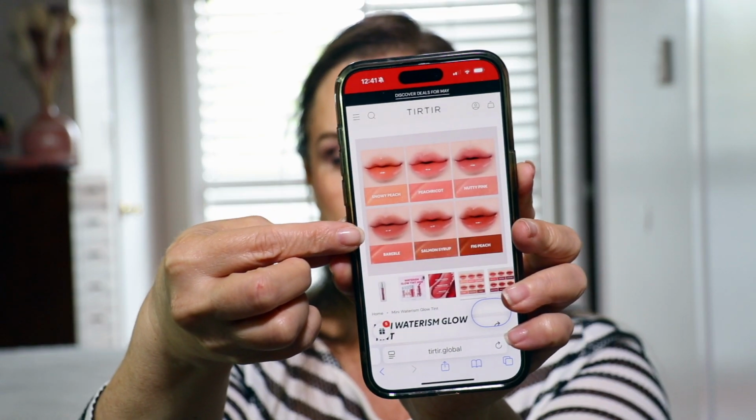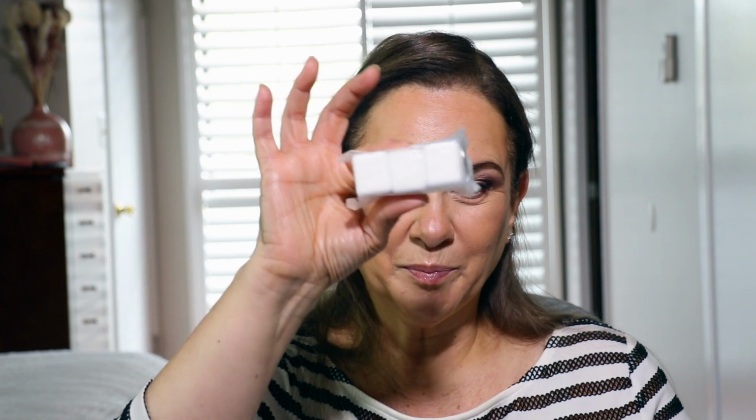Now the color I got was Bearable. It's right over here. And let's just see what it entails. Is it a tint? Or is it just a gloss? So this TIRTIR Mini Waterism Glow Tint is a hydrating lip tint that delivers 12 hours of continuous moisture, a plumping effect, and a radiant shine. Available in 30 natural shades, it enhances your natural beauty and comes in a convenient mini size, perfect for travel or on-the-go touch-ups. That is so great.